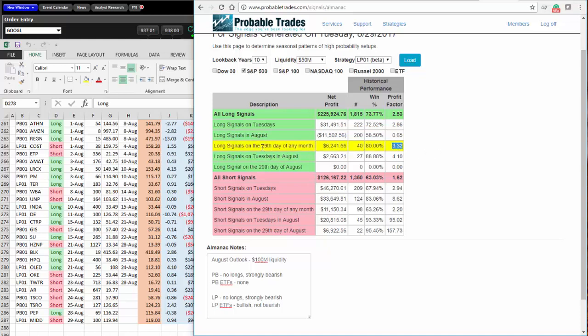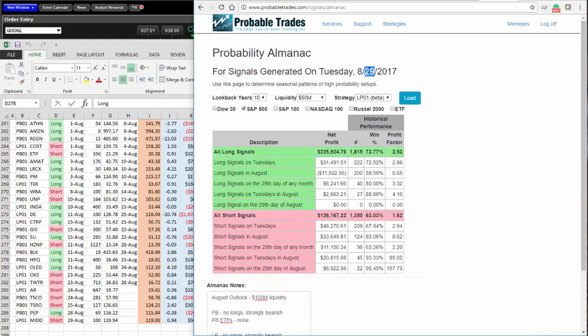Again, the 29th is yesterday, so we're always referring to yesterday's signals, which generate today's setups. And then signals on Tuesday in August are also very good, long.